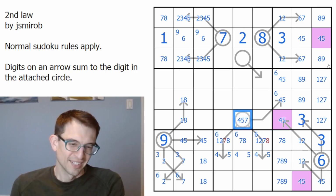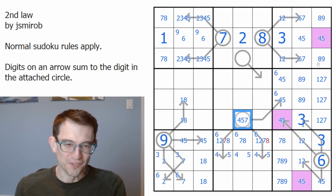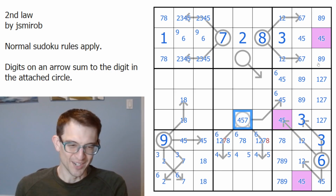All right. Now, I'll leave it to you. Can it be 4 or 5? Pause it if you don't see it immediately. It's not that hard, but pause it if you don't see it immediately. Why can't it be 4 or 5 either?